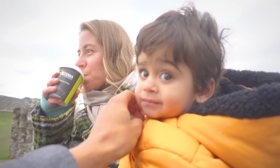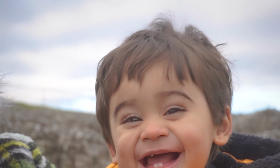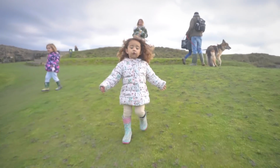Hello, Devon. We don't normally see you, do we? You're normally packed away. Whoa, look at that tooth. There we go. There's that big smile. Backwards.